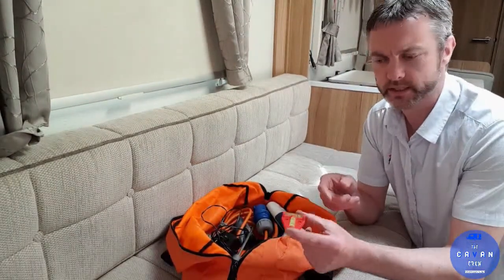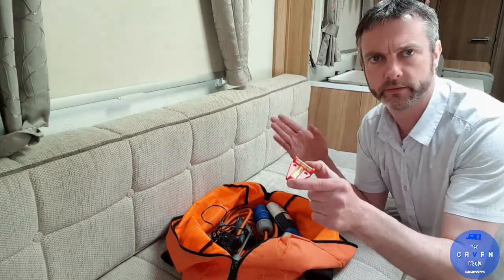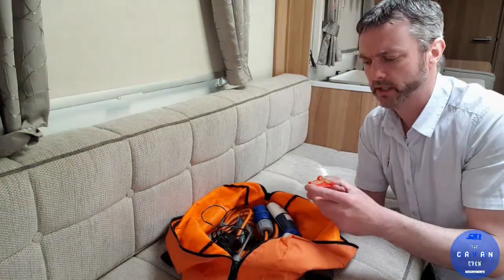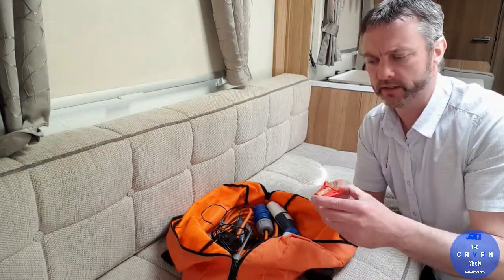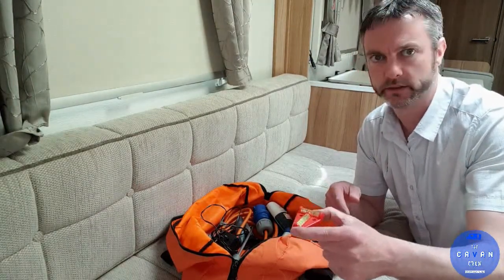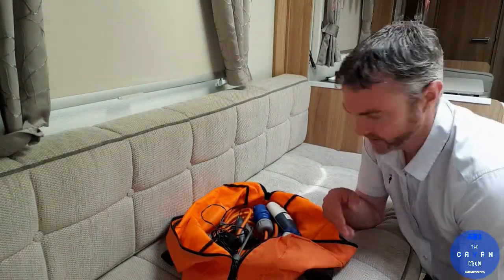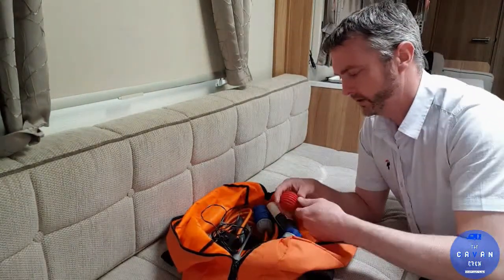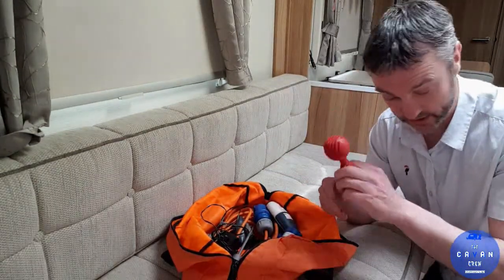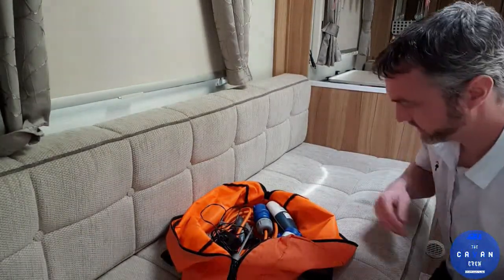The level, so this is a two-way level. So I put this on the floor of the caravan when we are on site, and it allows me to see the caravan level front to back and left to right. So it's really useful, and it's small, and it does exactly what we need. All right, we have the ball that goes into the hitch, and that's part of the Alko hitch lock mechanism.